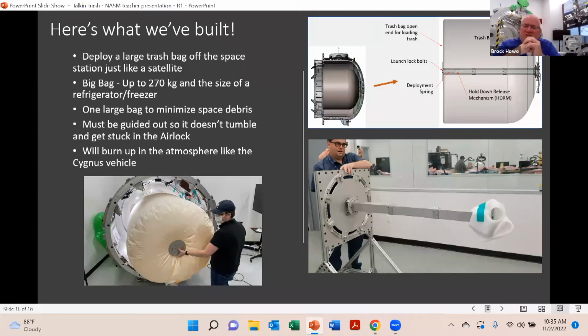They only had the Kibo airlock, so they could only send out something about the size of a microwave. That's essentially the size of a single kitchen trash bag, right? So it really wasn't worth it to do it through the Kibo because you just couldn't get rid of very much stuff. But with the new airlock, 5 times bigger, we can now deploy stuff that makes sense, that we could fill up a large bag. So we have one large bag.